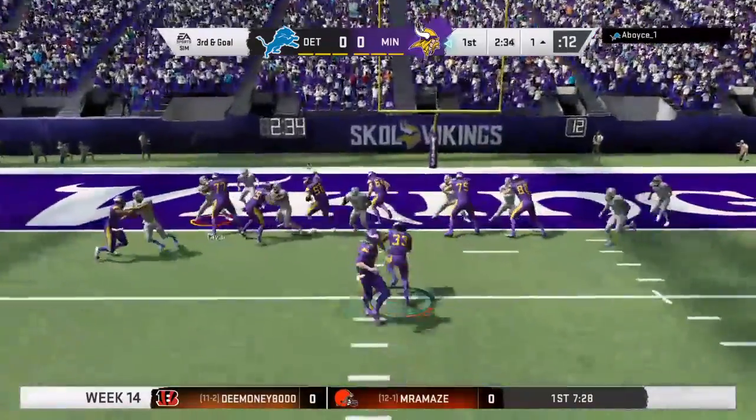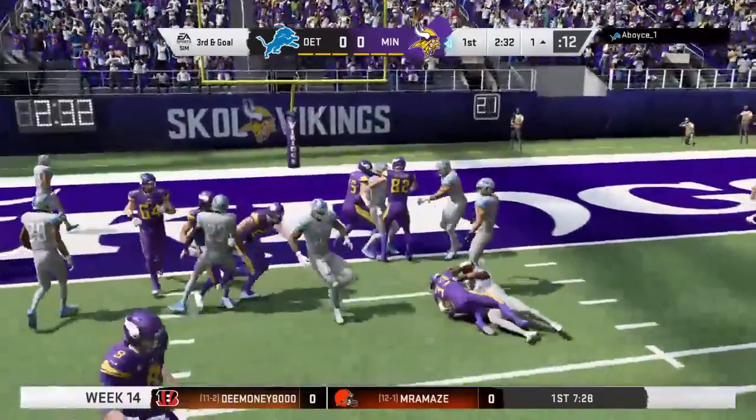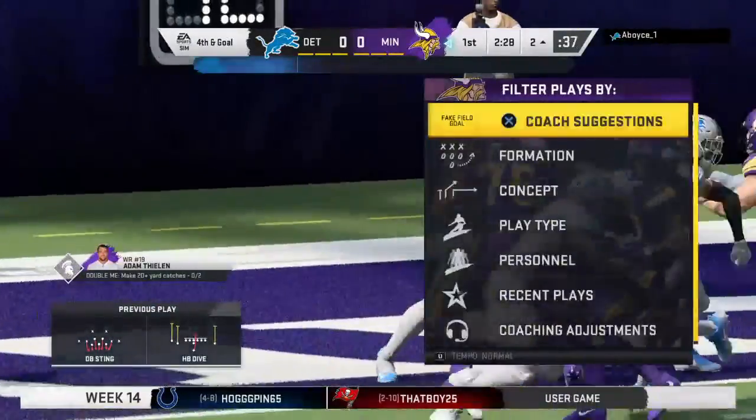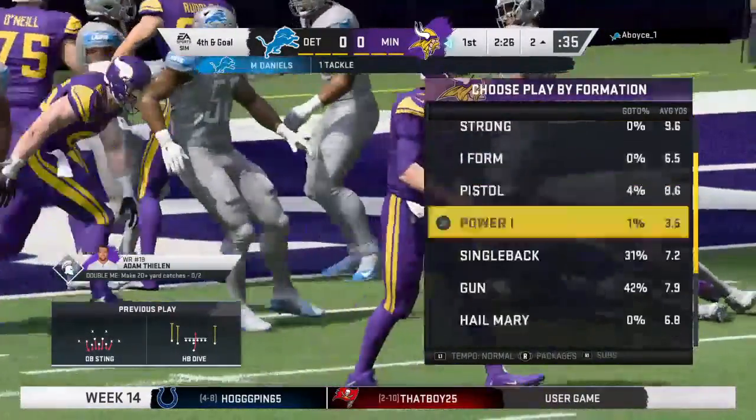Here is Cook on third and goal. And Cook was fighting for it, but I don't think he got there. A loss of a yard, and it brings up 4th.